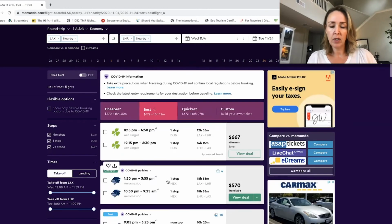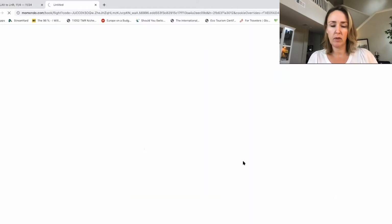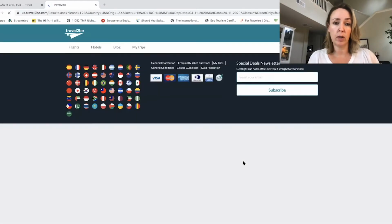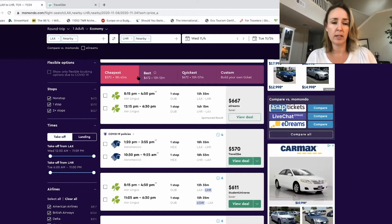So let's say we're going to go to the cheapest, which looks like it's this Aeromexico. And let's see what the next screen looks like. View deal. Oh, it just directly takes you to the booking website. With Google Flights and with Skyscanner, it actually takes you to a screen where it shows you the flight and some more flight information before it takes you to where you book it. This one just takes you directly to where you book it, which can be good or bad depending, because this also gives you the information. So it just depends. That's kind of personal preference. I don't know that it matters a lot, but let's go back to the main screen.